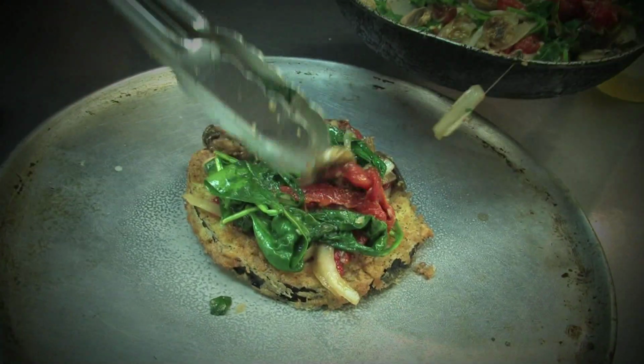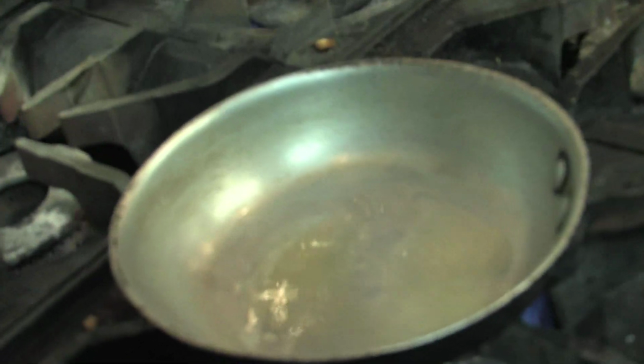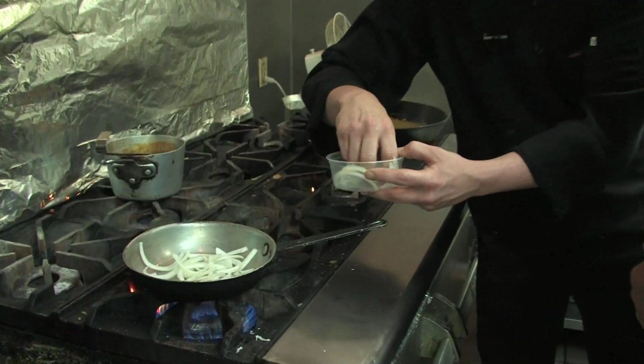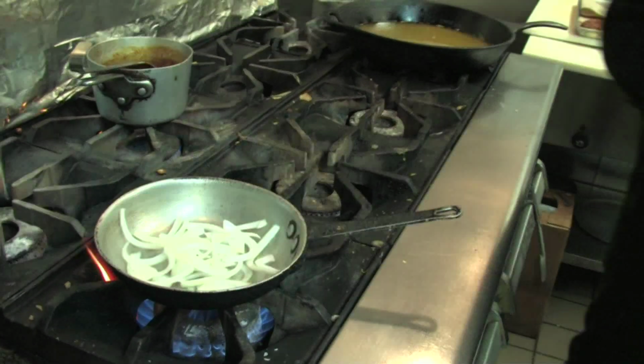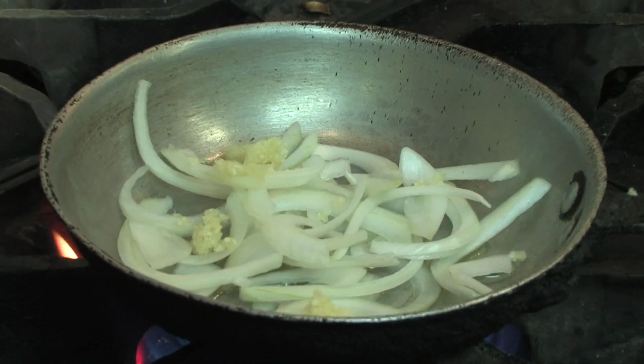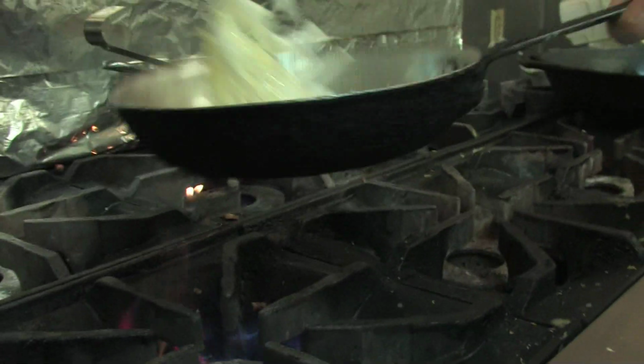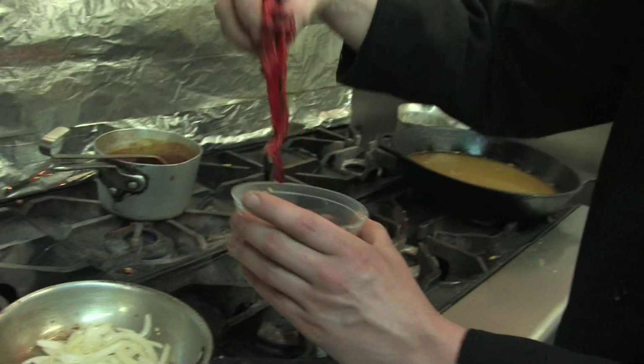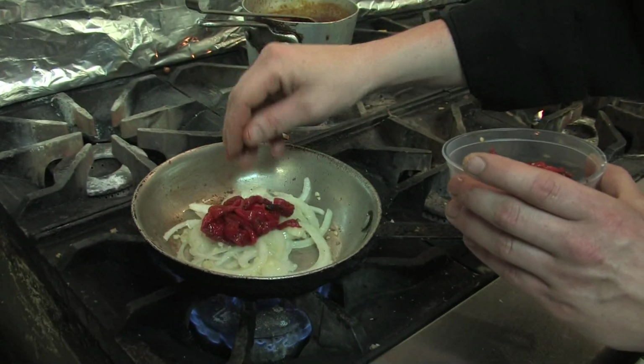Now it's on to the filling. By the way, here's the filling station. Right here. He makes the filling in a saute pan lined with a little bit of olive oil. We'll start with our onion, immediately in with the garlic. Oh, onion's favorite friend. There's another friend coming to the party too, roasted red peppers. A little bit of roasted reds getting added in. Made these fresh earlier today.